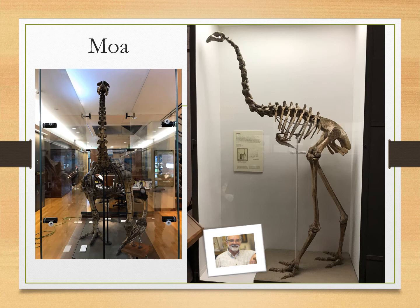This is a medium-sized moa. The biggest species was about 12 feet tall. They were the tallest flightless birds of all time, but they're completely extinct, and they were killed off by people. The last one probably lived about 500 or 600 years ago. Oftentimes their remains are found. You'll find the neck and head and the feet, because those parts were not put into a stew pot, and the rest of the bird was basically stewed.